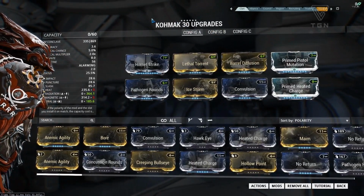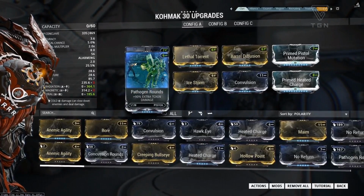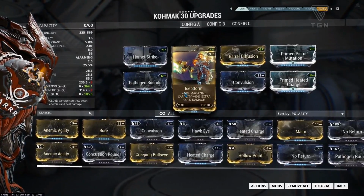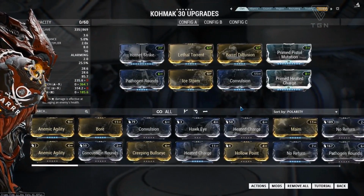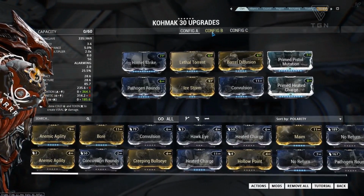Now for our Grineer build, we're going to go with a Radiation Magnetic build. So we're going to go with Pathogen rounds and Ice Storm to bring up the viral, and Ice Storm is also going to increase the magazine size of the weapon, which is a very nice thing to have. And then we're going to go Convulsion Heated Charge to bring up that radiation damage.